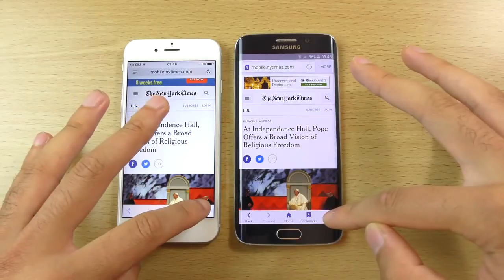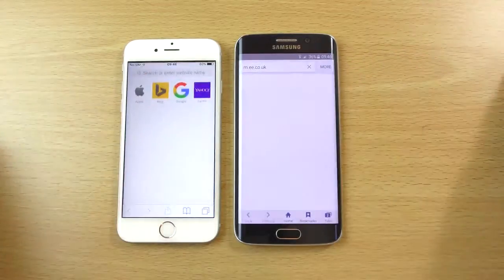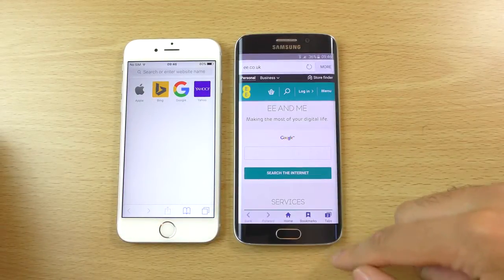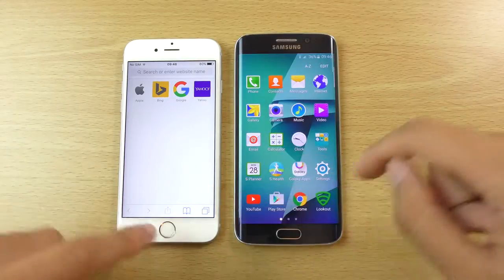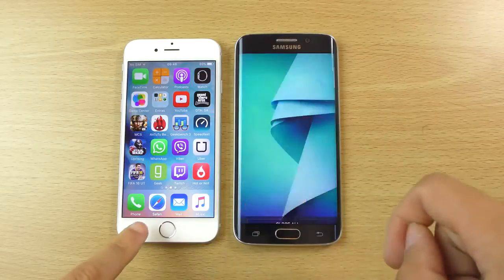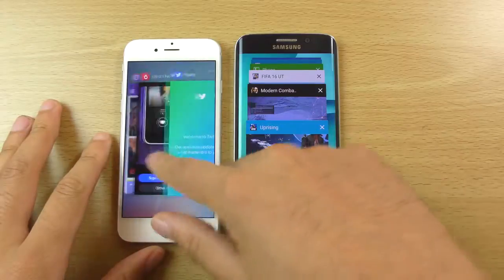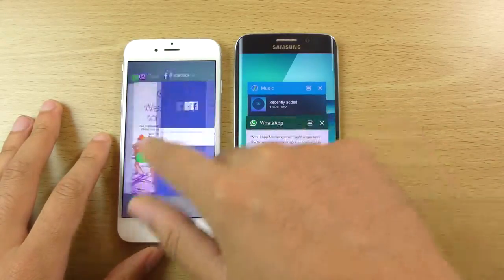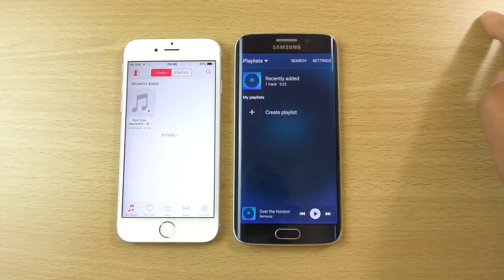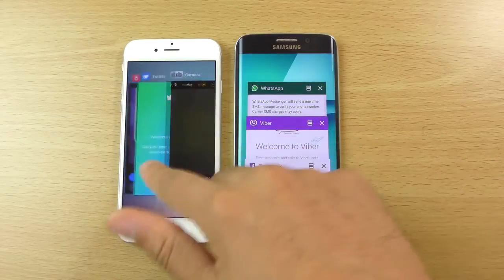What about opening up a new tab? So boom. So you can see the new tab opens up a little bit quicker here on the left, but I'm going to move on now to the multitasking capability. Music. So clearly the iPhone there.